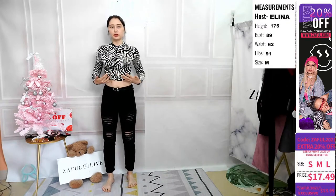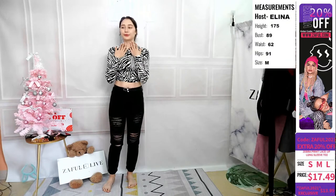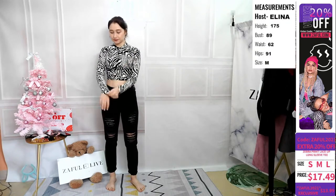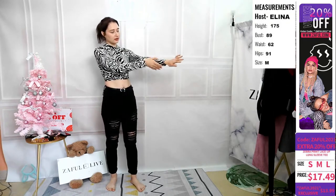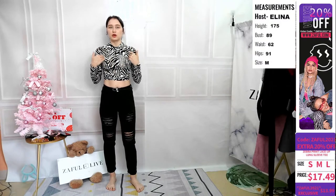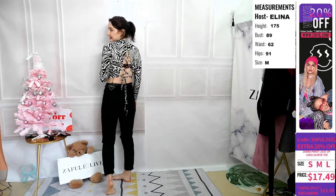And we have a crop top, full sleeve, brown color, so close to your neck, but it's okay, it feels comfy. We have a lace up, high stretchy, and you can see I'm wearing small size. And it fits my arms, and it's pretty long sleeve. We have a black color. We have only this color, black one. And name of this item: zebra print lace up long sleeve tee.